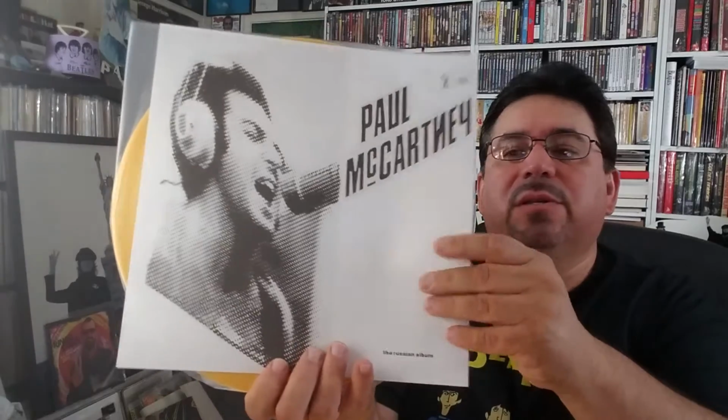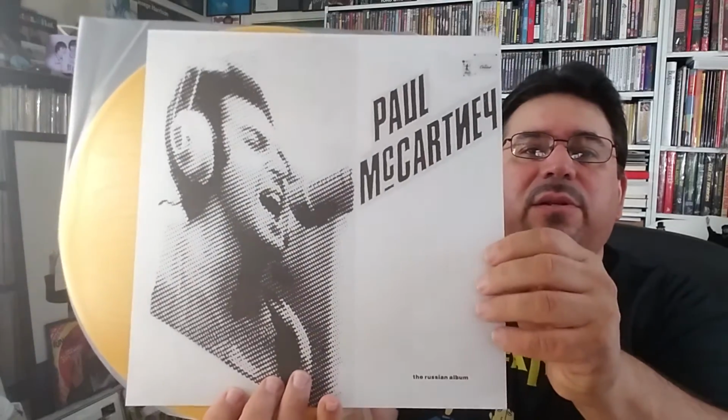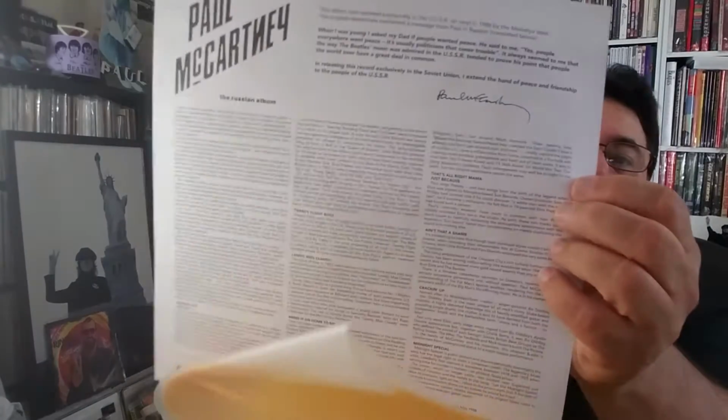It's on yellow vinyl. One of the reasons I wasn't so interested in this was because it only has 11 tracks, I think. And there's versions out there that have more songs. He could have put more songs on it, but this is nice. It's got this little article talking about the Russian album and what it's all about. And then, of course, we get into the actual meat and potatoes, as you might say.